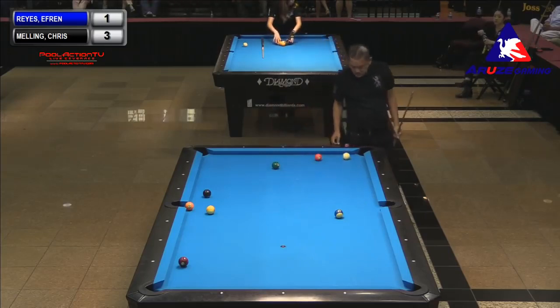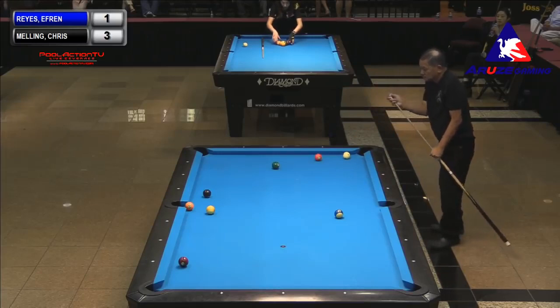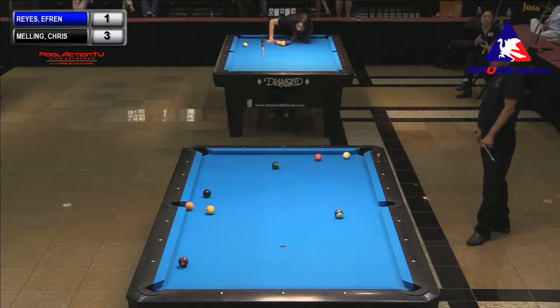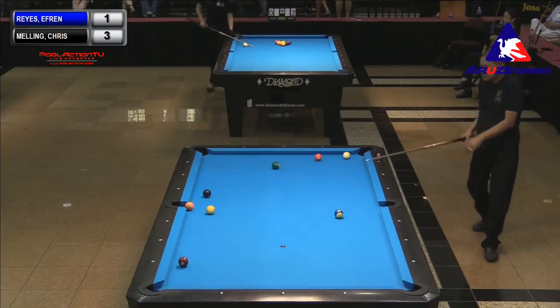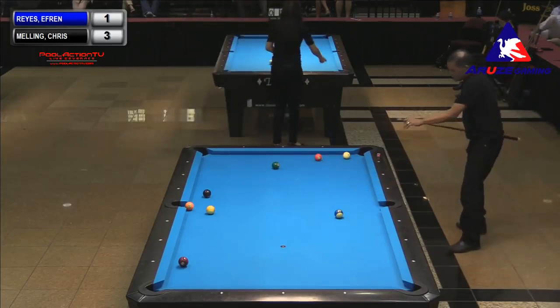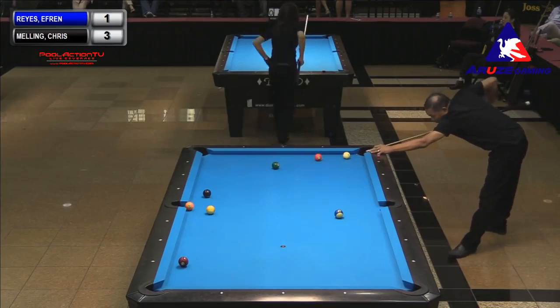Beautifully hit. Little bounce off the end rail. He's got a window for the five, but again, he's got to come back down to the end of the table for the six. Trying to figure out how far up table he wants to get.